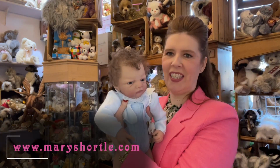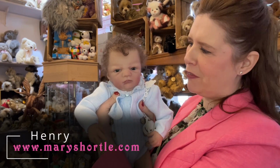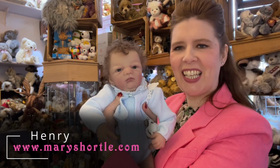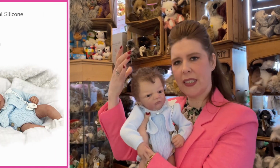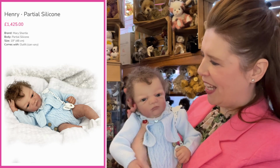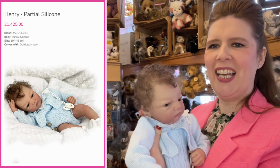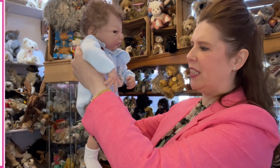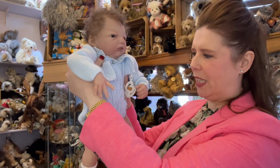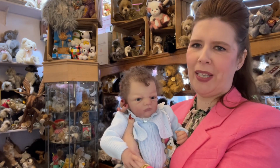Now, what do you think to this little chap? He's also a new sculpt from a different European artist sculpt, but he's got a very different face, hasn't he? He's slightly longer in his face with a slimmer expression. He looks a little bit serious, doesn't he? Again, he's got the beautiful curly, soft rooted hair and the glass eyes. He's coming in around 18 to 19 inches, and again wearing this beautiful Spanish two-piece outfit.